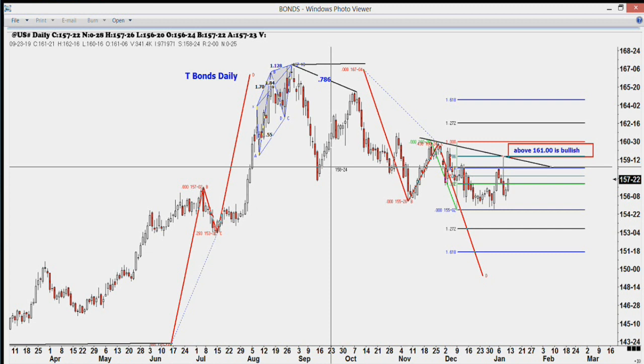If we close above that, we have to remember what Stan Harley told us about the bonds, because he's incredibly bullish bonds, i.e. lower interest rates. I don't go along with that, but, you know, that's what makes a bakery. Some people like chocolate cake. Some people like vanilla cake. So that's what we're paying attention to here this morning.